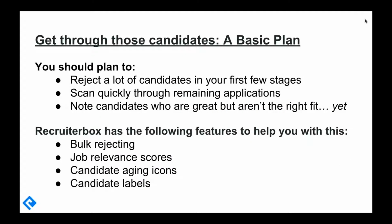After all those things that I just mentioned, you may still have a lot of candidates to go through. So here's your basic plan. Firstly, you're going to plan to reject a lot of candidates and pretty early on. Like I had said previously, we reject a lot of candidates in that second stage, which is why we have it so early on in the process. Our personal goal really is to knock out as many candidates as we can, even before we start interviewing, since we don't want to waste our time or the candidates'.